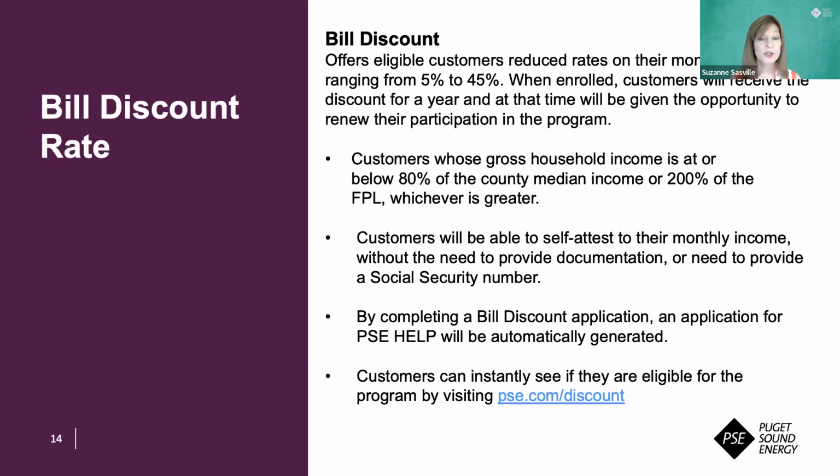Again, this is a program where customers are able to self-attest to their household monthly income without the need to provide any documentation up front or necessarily to provide any social security number. Now, we do have an eligibility verification process for 5% of all of our applications coming in. So you could be chosen to supply the supporting documentation for the income that you self-attested to. That would come in the next month after you apply, if your name is chosen. So we always say, have documentation prepared just in case you are chosen to provide that.